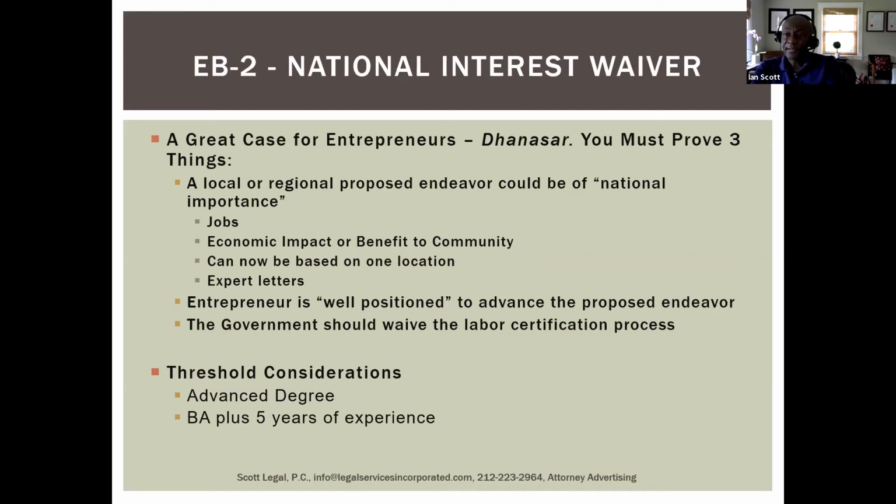So the next area is probably the most significant category where we see movement from E-2 to a green card, and it's called the national interest waiver. What really happened with this is in 2016, there was a case, Dhanasar, that's the name of the case listed there. There was a case that was decided that really opened up this green card category for entrepreneurs. And before that case, we really didn't see much movement for entrepreneurs.